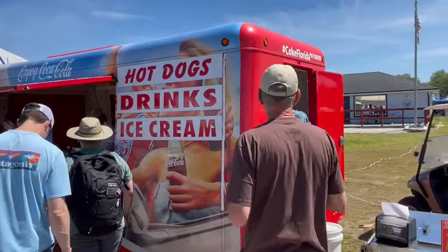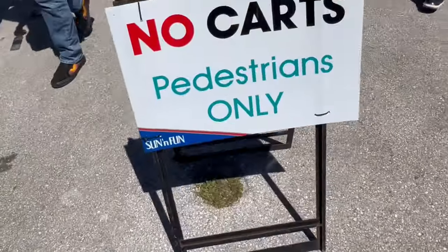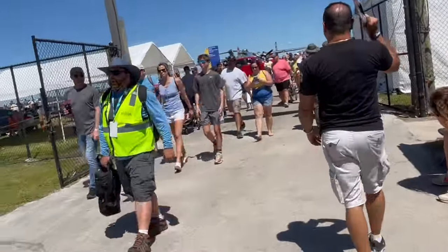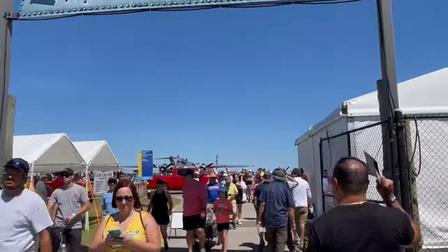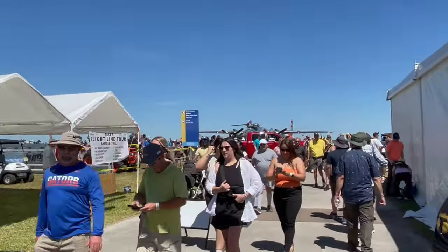We got hot dogs, drinks, and ice cream. It's a fairly short line. No carts, pedestrians only. That seems somewhat discriminatory to the mobility challenge attendees. Yeah, I think it's fine.